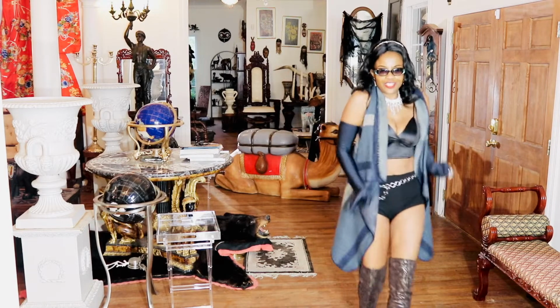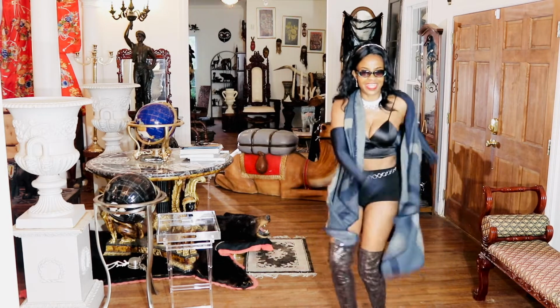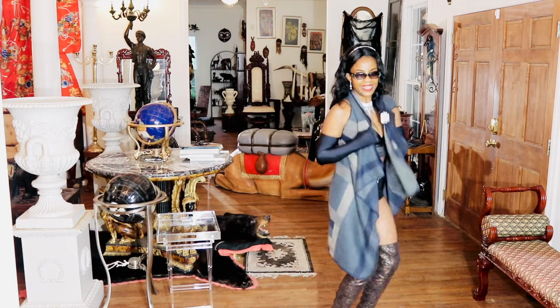Channel. And so today I'm going to be doing a review of this wool blend cape.